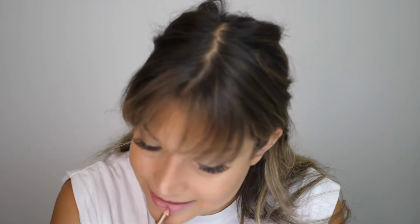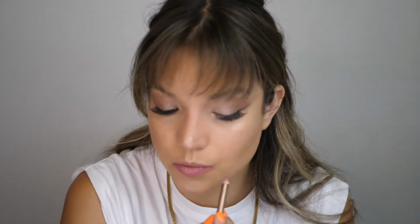I am, of course, going to start with lip liner. This is Pillow Talk from Charlotte Tilbury. This is the most used lip liner in my kit by far. It just is designed to mimic the color of your lips, so it works with so many different lipsticks. And because it's so natural, it is great for overlining as well.